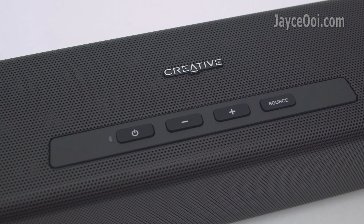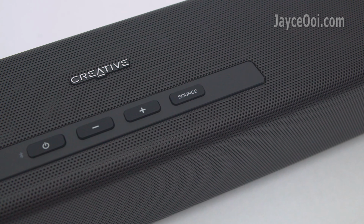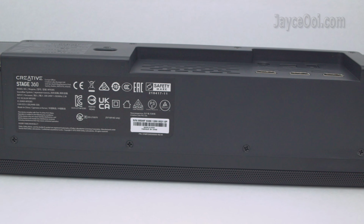All the buttons are located in the middle. Easy to access, no doubt. Two anti-skid pads can be found at the bottom.